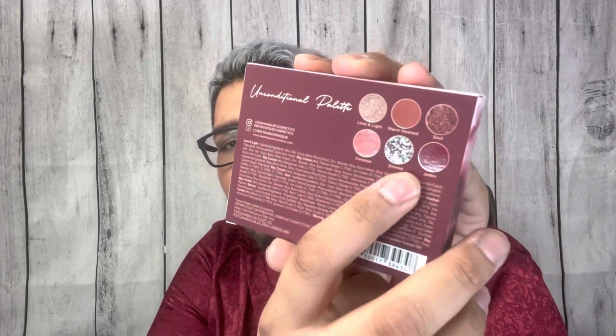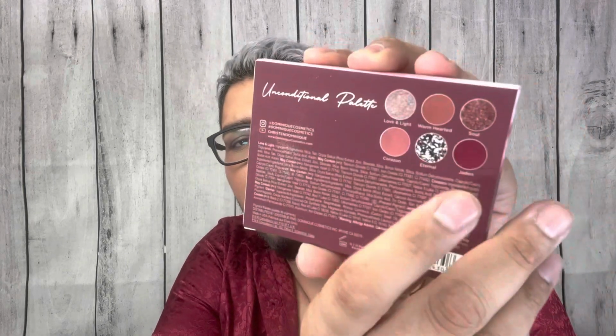So I have the BoxyCharm. It says so fresh and so clean. The first item here that I see is called the NYX Cosmetics Unconditional Palette. Never heard of her before. Okay, but I see her now. And definitely I have a couple of products here. So I have the Unconditional Palette, and it's this mini palette that is very beautiful. Like, it's on the go. It has 6 shades: Love and Light, Warm Hearted, Soul, Corazon, Eterno, and Jaden right here.